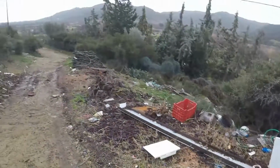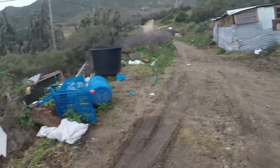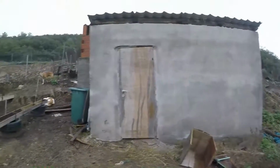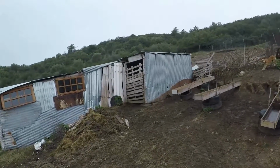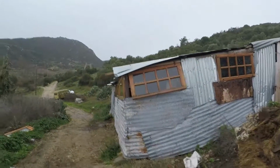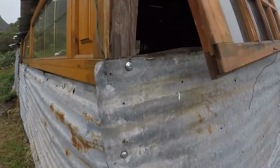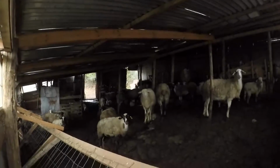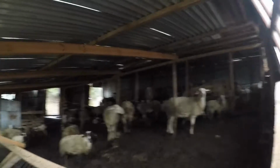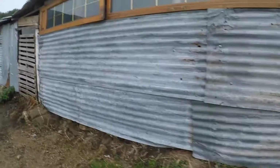Well, here's a goat place. Shit everywhere. And then the little shacks. Actually, this is a sheep place. Oh, smells very good in here. Meh. Meh.